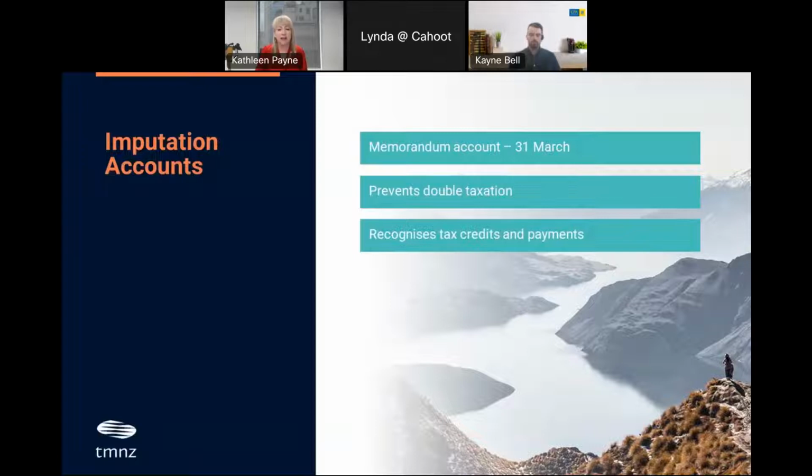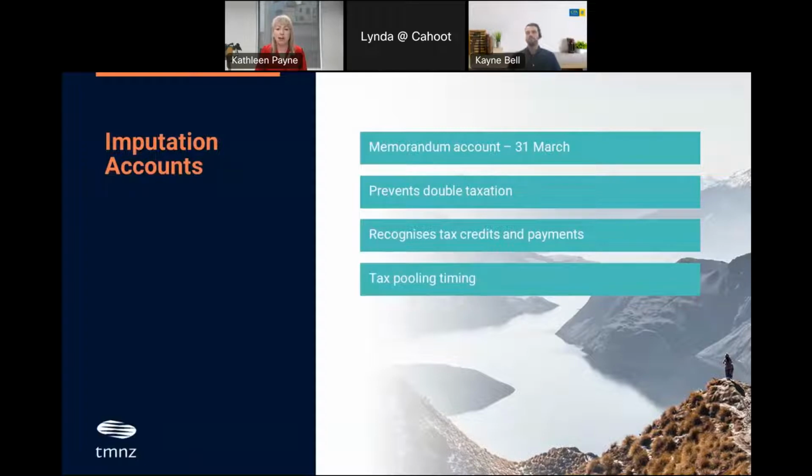So we recognise tax credits and payments. Anytime we pay tax or have tax withheld, like resident withholding tax on interest or provisional tax payments, they get recorded against the company's ICA. And debits that get recorded in there are, of course, when we take money out of the imputation or the income tax part of the account, and that will be where we get a refund or where we pay that dividend.